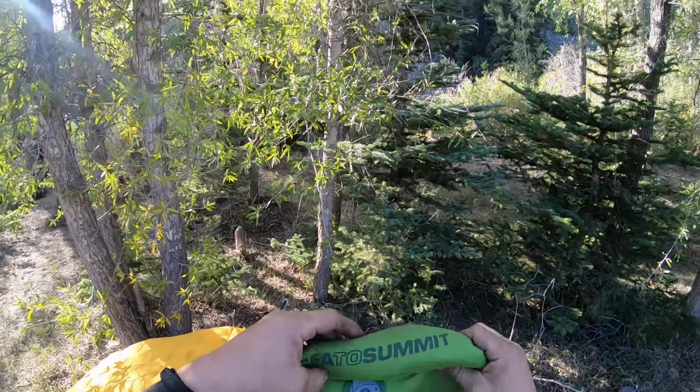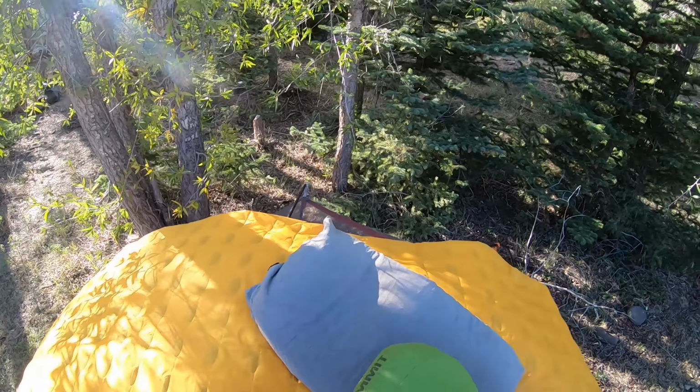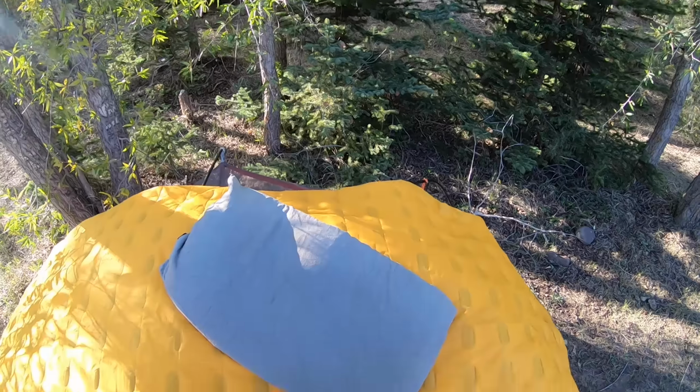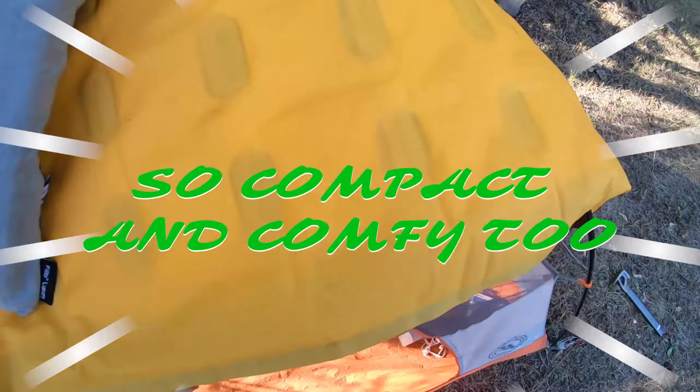Also use the Sea to Summit Aeros pillow. This goes inside the mummy part of the sleeping bag, the hood, and it works great. Love that thing, and it packs up like the size of your fist.